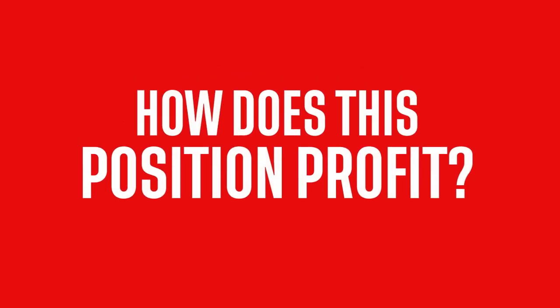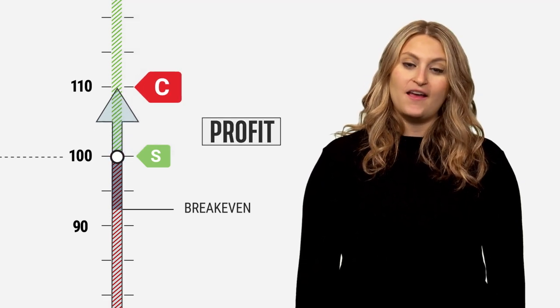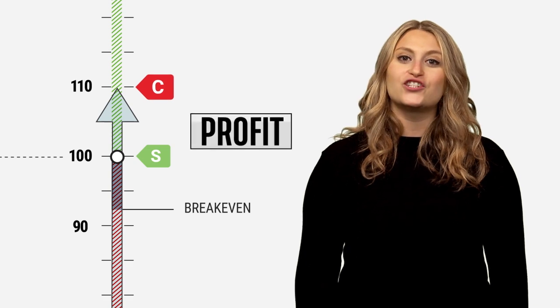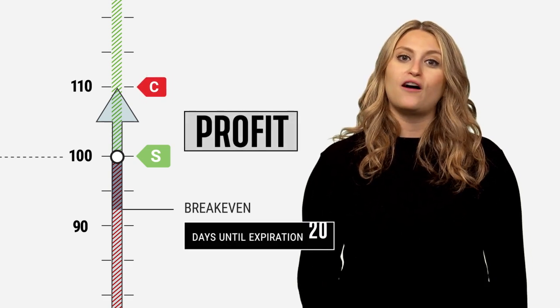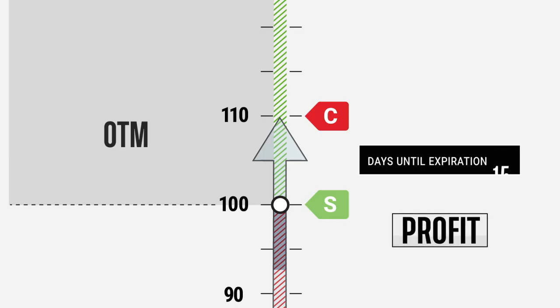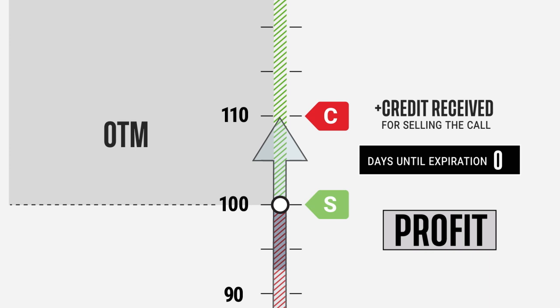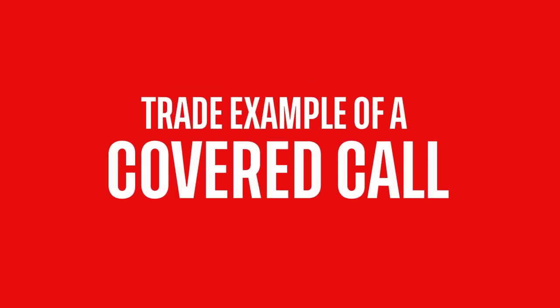Now that we understand the basics of a covered call, let's dive into how this type of strategy becomes profitable. Assuming the call option sold against the stock remains out of the money, or above the stock price, for the lifetime of the call option, the value of the call option sold may erode each day due to time decay and potentially yield a profit if the position is closed before the option's expiration. The other alternative is to hold the out-of-the-money short call into expiration date of the contract. A short call that is not closed and expires out of the money will be worthless, and the investor would keep the entire credit received from selling the call against their shares. With this in mind, let's take a look at a trade example.